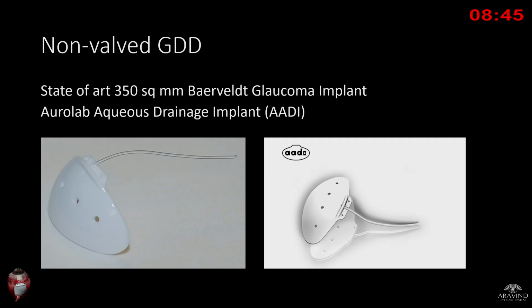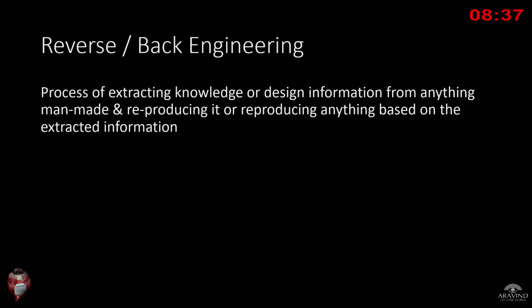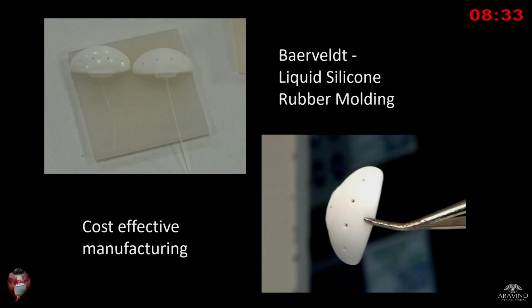So the Aurolab aqueous drainage implant is an affordable version of the 350 square millimeter Baerveldt glaucoma implant. So reverse engineering the design was not difficult for Aurolab. But to cut a very long story short, Aurolab had to innovate with cost-effective manufacturing. Liquid silicone rubber molding, which was used for the Baerveldt glaucoma implant, would have involved a lot of investments in terms of machineries and overhead costs.